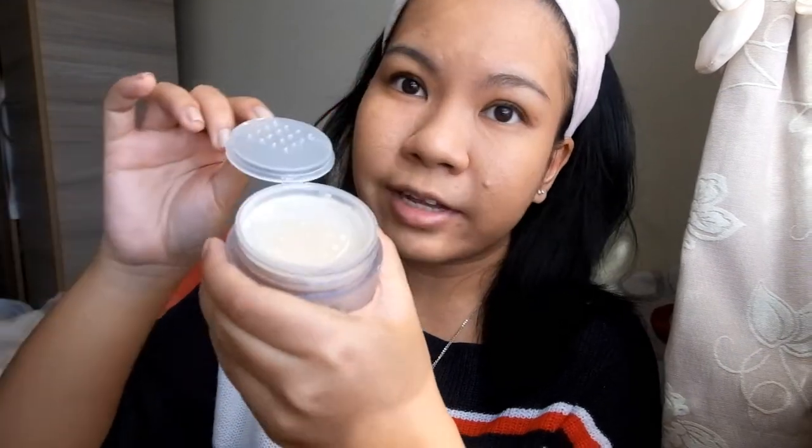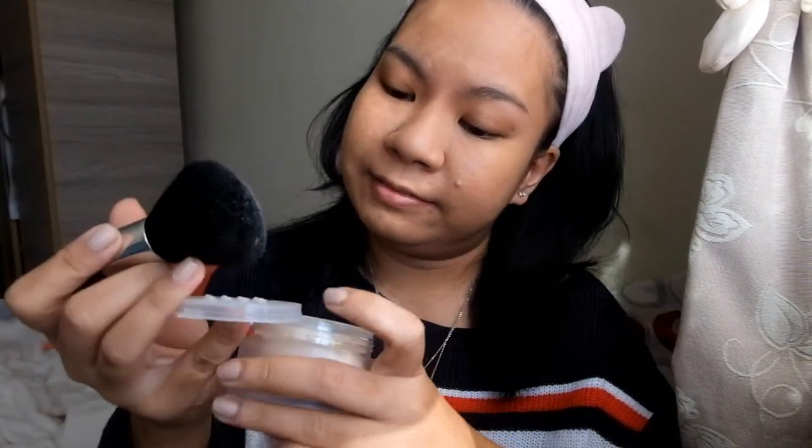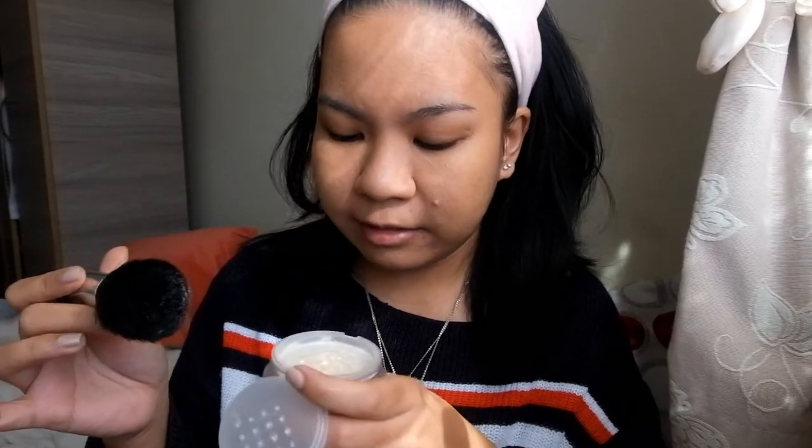So yun. Then I'll be using the Too Faced Pore and Display Ethereal Setting Powder to set the foundation. So I don't know how to use it, but yes, tada, let's go. See, I don't know how to use it because it's closed off like that, like my cover. But how do you get the powder out? Okay, so I'm not sure if you're supposed to use a puff or a brush, but well, so paano siya malabas? Shake lang ba, or is there a different way to do this?